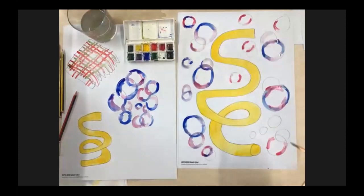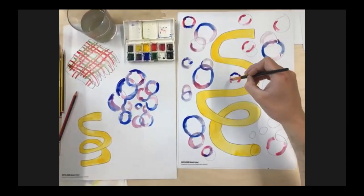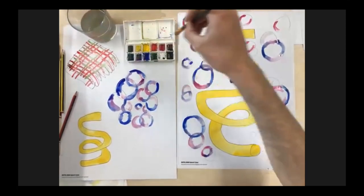Normally I use my colours quite blocky, but obviously the bubbles have a lot of texture to them, and the watercolours have been really helpful for that, the way they drip into each other.